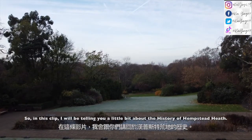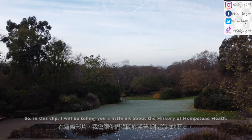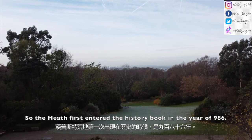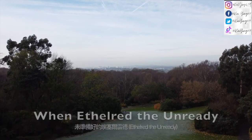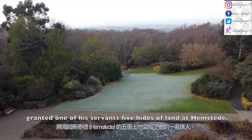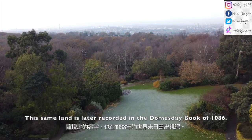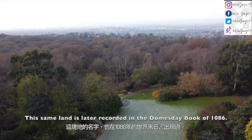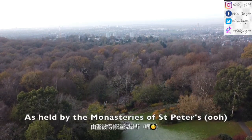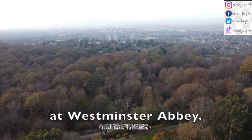So in this clip, I will be telling you a little bit about the history of Hampstead Heath. So, the Heath first entered the history books in 986, when Ethelred the Unready granted one of his servants 5 hides of land at Hamstead. This same land is later recorded in the Domesday Book of 1086 as held by the monastery of St. Peter's, oh, at Westminster Abbey.